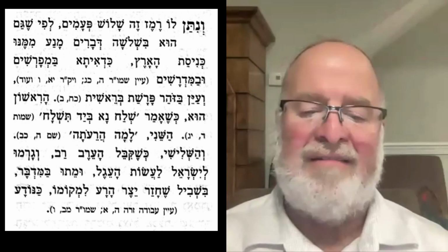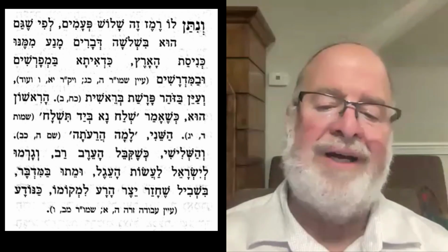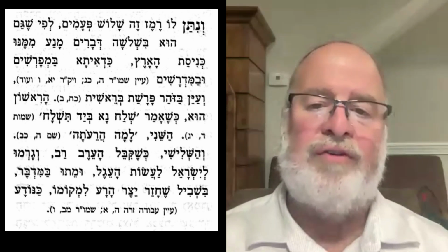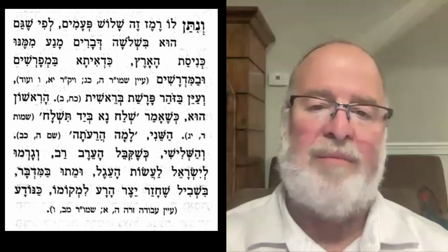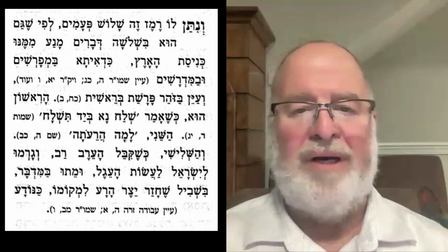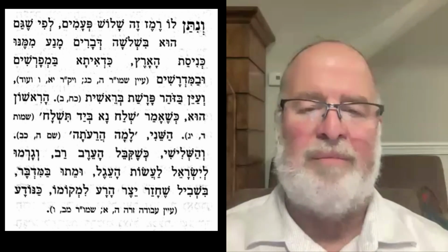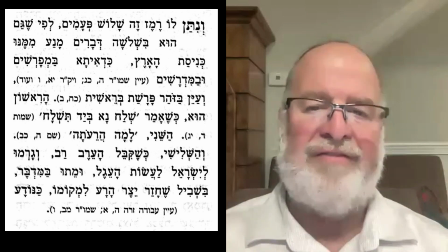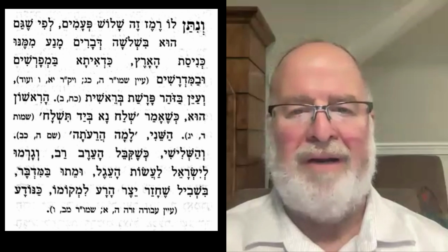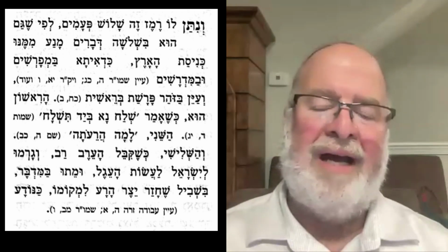Hasheni, the second thing, Lama Harei'oso, why have you done evil to this people? And that pasuk refers to when Moshe and Aaron both came to Paro for the very first time, and they told him that it was Hashem's command that he release the people, the Jewish people, to have a festival in the Midbar, to leave Mitzrayim and to go out into the Midbar and serve Hashem in the wilderness.